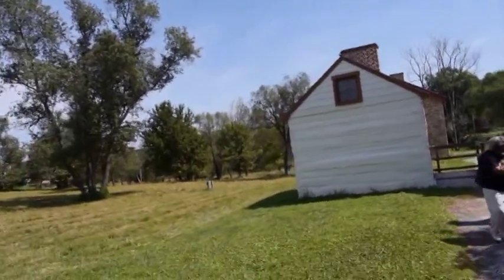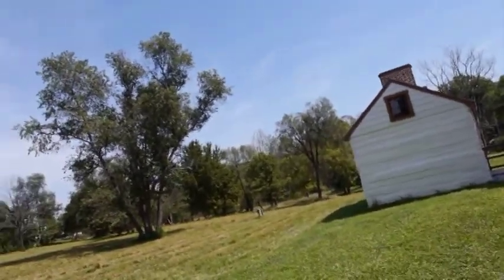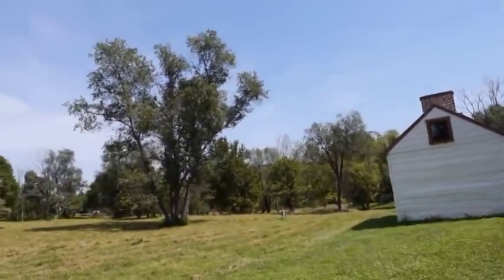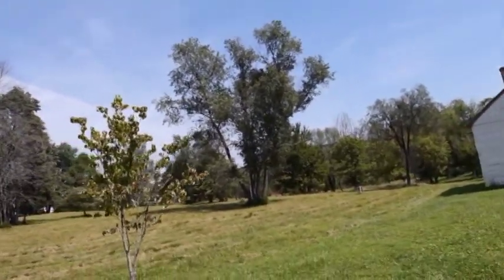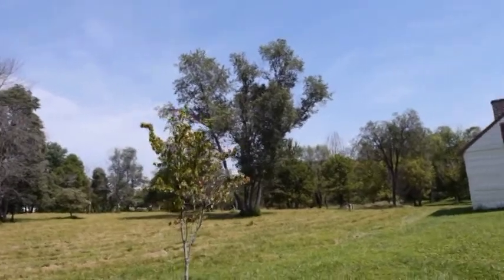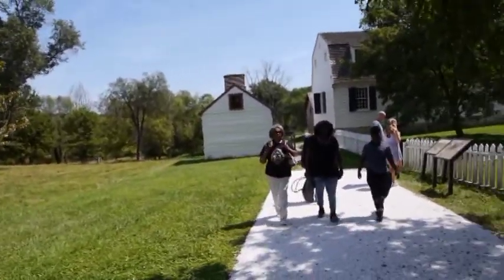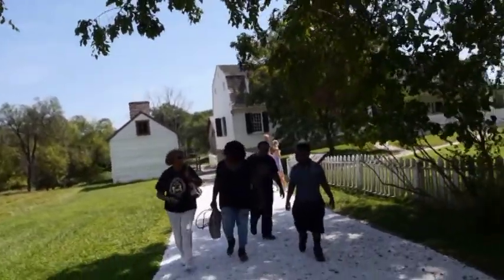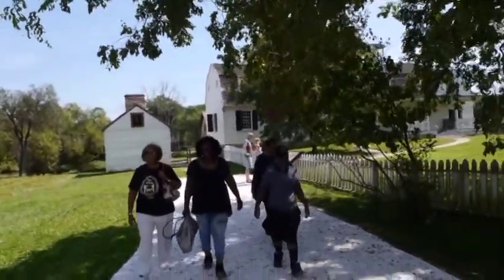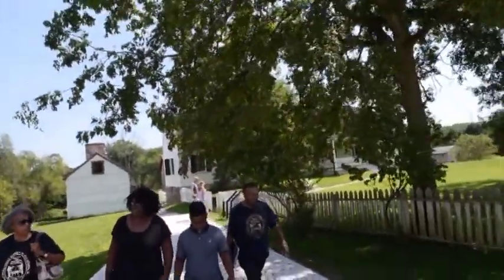When you're inside, it's great. But when you get up to the mansion, as far as you can see, you can't see the end of the lot. It's like over 2,000 acres. That's a lot. 2,000 acres? Yes. And you're walking through it all the time.